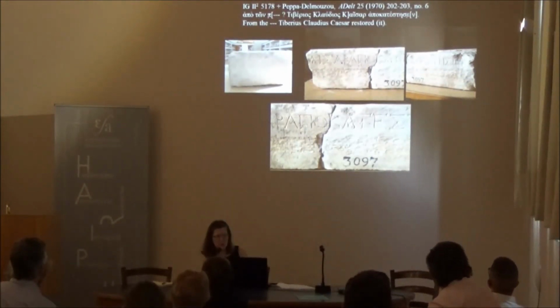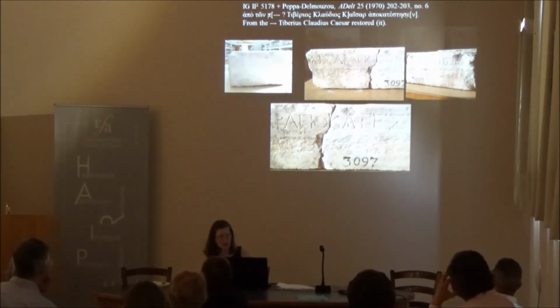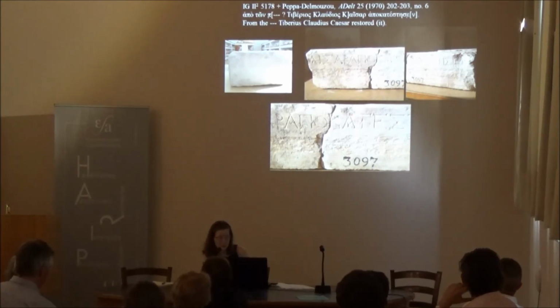Another base was reused in a way that shows little regard for its original function, a sure sign that what it was originally was not considered important. This is the one example that doesn't use the standard formula. Instead, we see apoton, we don't know, Tiberius Claudius Caesar apokatestesen. I would very much like to fill in the blank here, apoton what? And I'm open to suggestions.